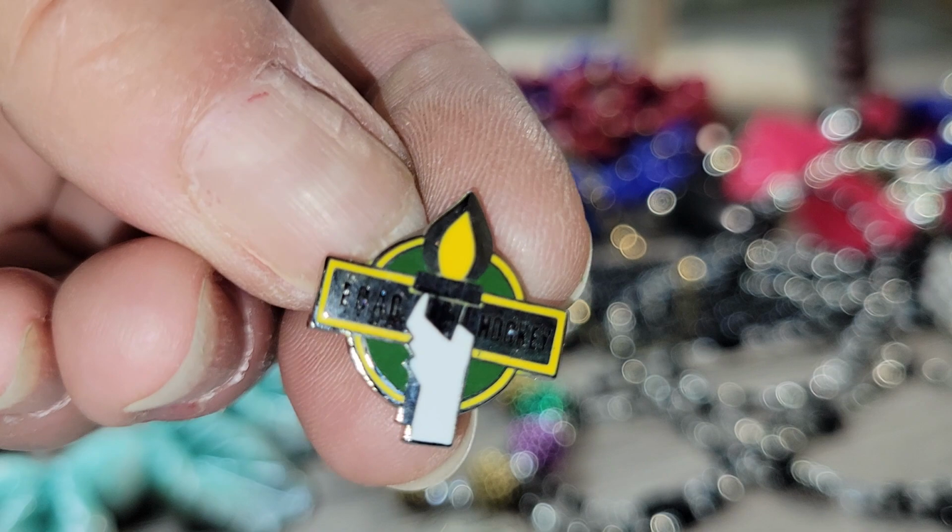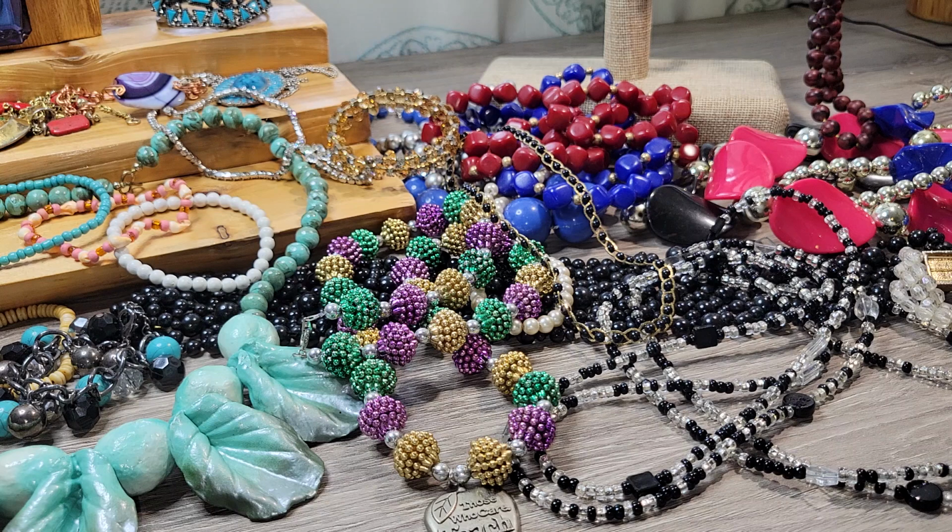This is in a plastic bag. Okay, doesn't want to focus. I have it upside down. It's like a candle. ECAC. Naki? Oh, maybe it's for an organization or, I have no idea what that is. I'll have to look that one up. It's worth one million dollars.